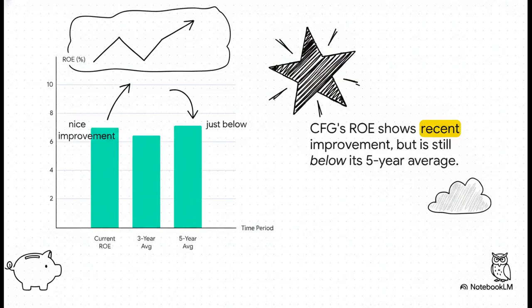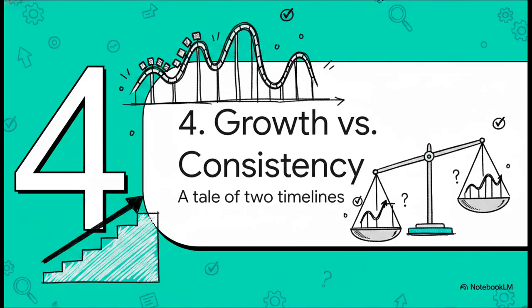Now that's actually an improvement over its 3-year average, which is great. But you can also see it's still just a little bit below its 5-year average. So the trend is positive for sure, but it's not quite back to its peak performance from the last few years. All right, now let's talk about growth.